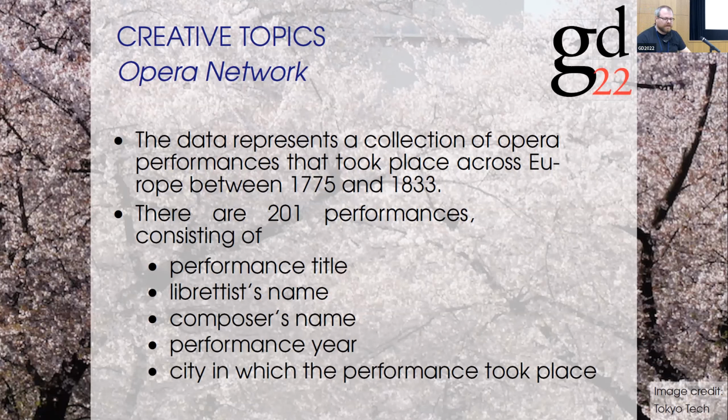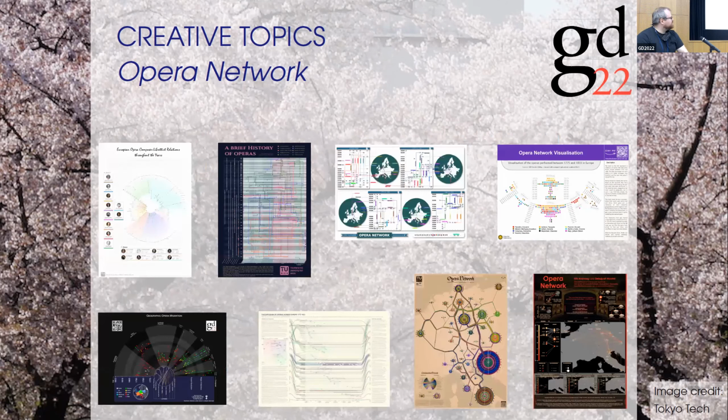You can create whatever graph you want. So the types of visualizations we got were quite different. These are the 8 visualizations. They are also all on the website. You can look at them there in detail. 5 of them we also printed as a poster and put them here in the poster session.